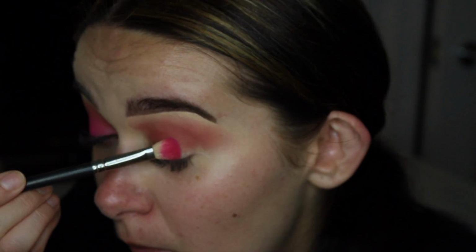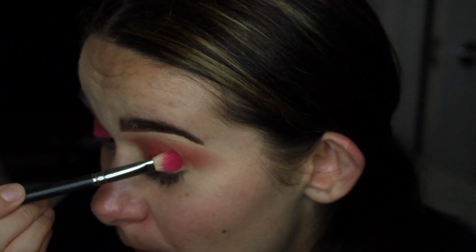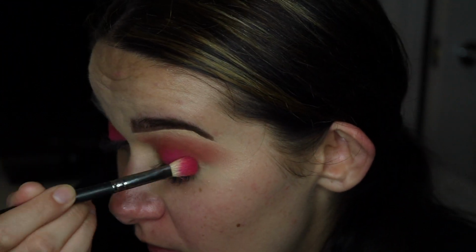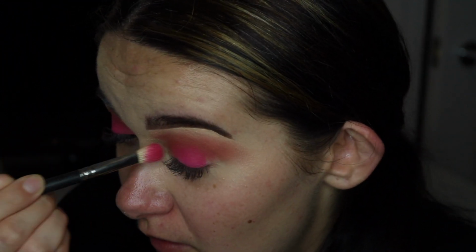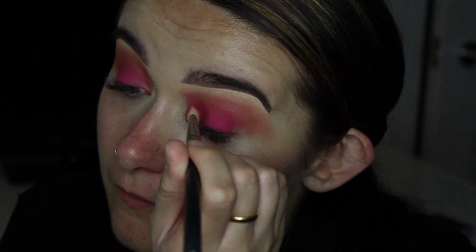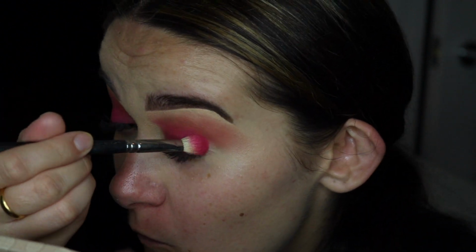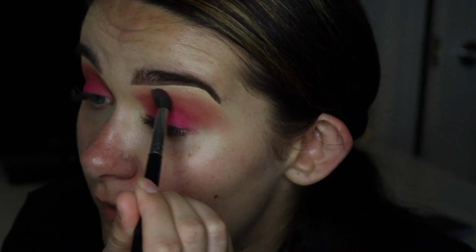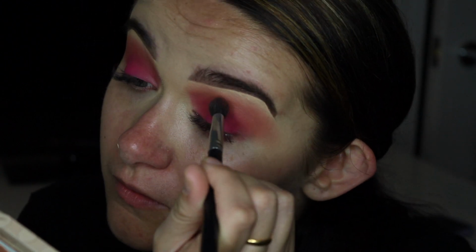It's been a while since I've done a look like this. When I was on holiday, I sort of just had like an hour spare, so that's why I used the palette for the first time, but other than that, I've not done a colourful eye look in forever. And I really miss doing them because I used to do them all the time. If you've watched me for a while, you'll know I've always been into colour. I do love neutral looks though, like especially for every day. I love like experimenting with different colours.